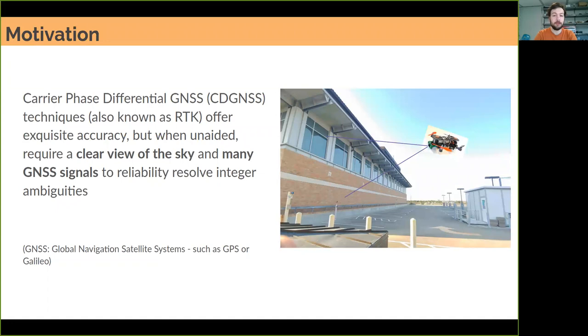Traditionally, carrier phase differential GNSS, or CDGNSS techniques, can provide this highly accurate, globally referenced positioning information. But the use of the carrier phase as an observable requires the resolution of so-called integer ambiguities, which requires advanced statistical techniques and, without a tight position prior, a large number of signals to confidently resolve. The availability of these fixed integer solutions is therefore usually limited to areas that have a clear view of the sky.